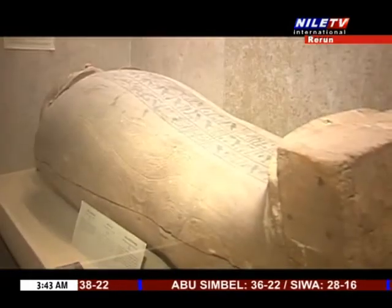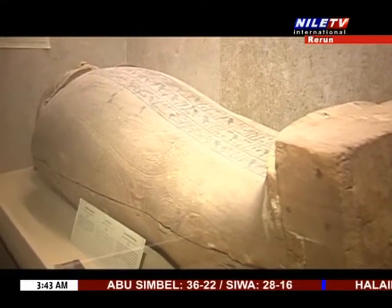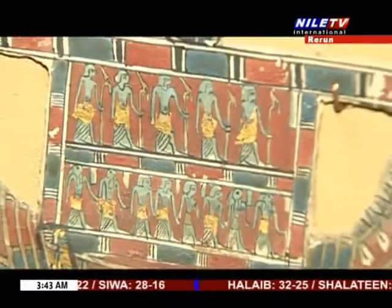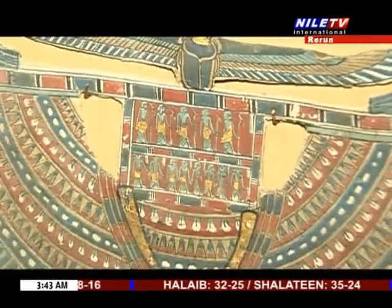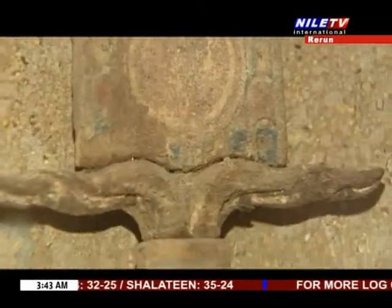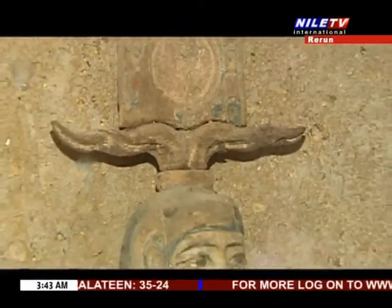The Missions Hall displays about 62 items that consist of a statue for god Amun that was transferred from the Egyptian Museum of Antiquities and a coffin in the shape of a mummy which is coated with gold.